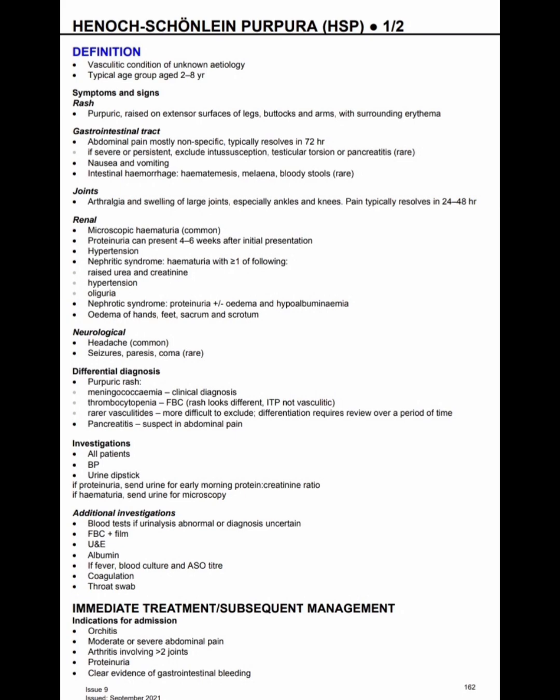There is hypertension. Nephritic syndrome: hematuria with one or more of the following: raised urea and creatinine, hypertension, oliguria. Nephrotic syndrome: there is proteinuria plus or minus edema and hypoalbuminemia, edema of the hands, feet, sacrum and scrotum. Neurological features of HSP: headache, which is very common, and seizures, paresis, rare presentations.